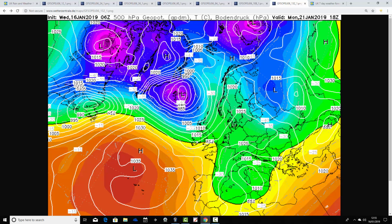I mean, as it moves into Scotland and Northern Ireland by Monday evening, probably turning increasingly to snow, especially over high ground of Scotland. Further south, England and Wales should have a mostly dry day with sunny spells. After widespread frost, it'll be cold again. Temperatures just 3, 4 or 5 degrees.